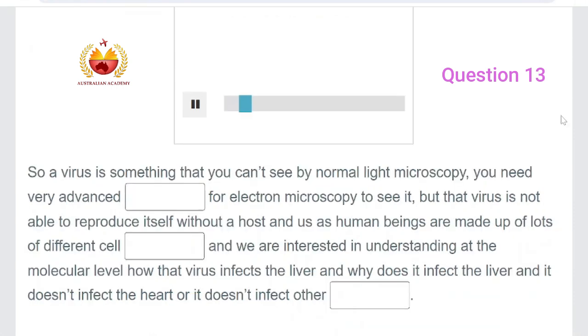So a virus is something that you can't see by normal light microscopy. You need very advanced techniques for electron microscopy to see it, but that virus is not able to reproduce itself without a host, and we as human beings are made up of lots of different cell types. We are interested in understanding at the molecular level how that virus infects the liver, and why it infects the liver and doesn't infect the heart or other tissues.